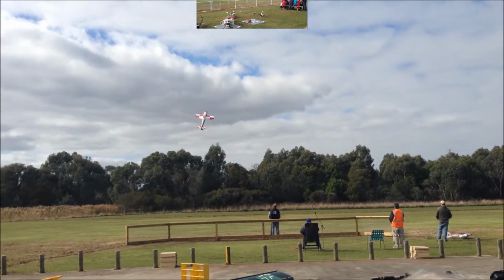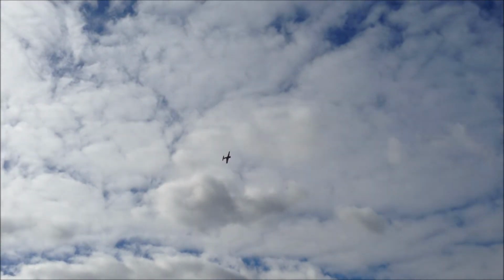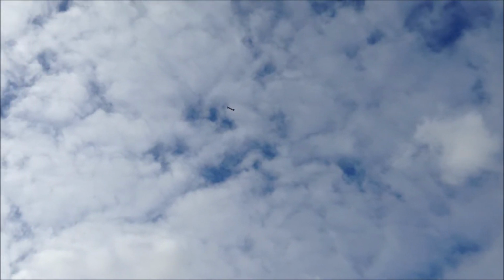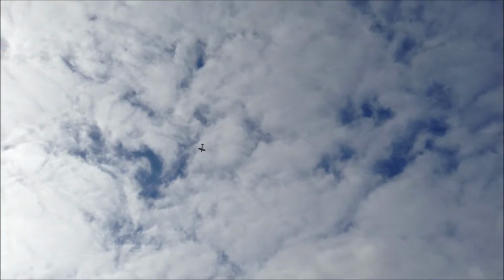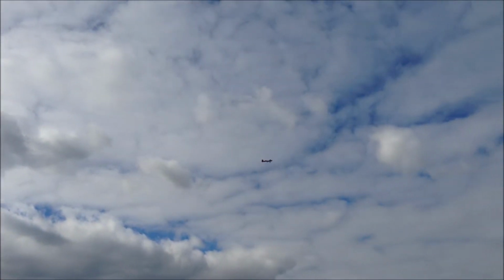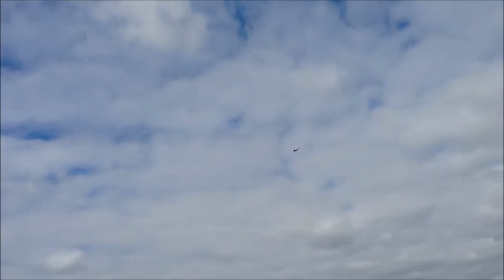Holding it strong. And there's the power of the DA-60. Large aircraft. Now that's rifle rolling through a rolling loop, rifle rolling. That's the fast rolling. You bet. How's that roll rate? Absolutely superb flying by Adrian Coro.